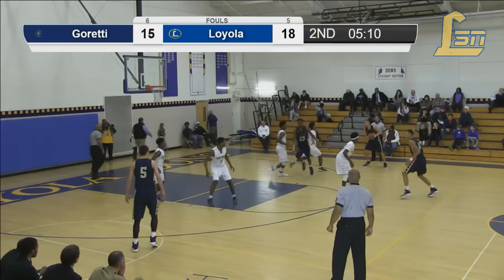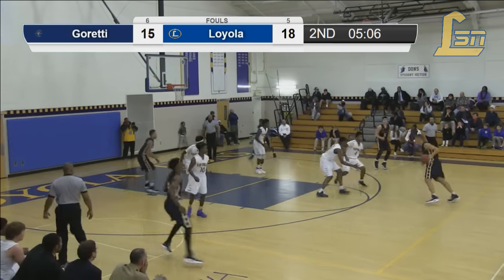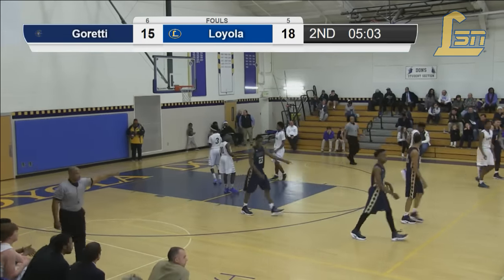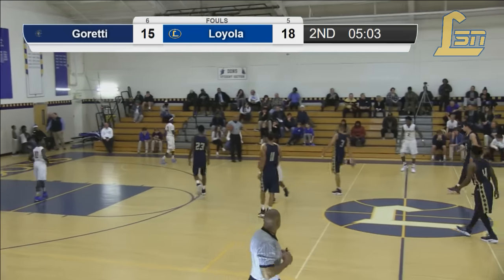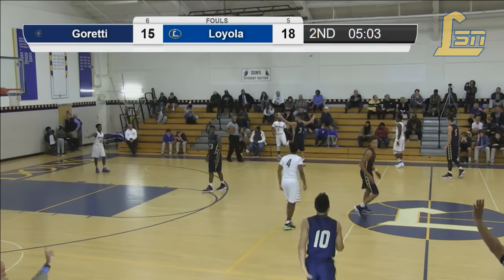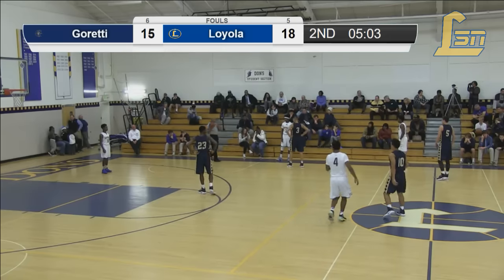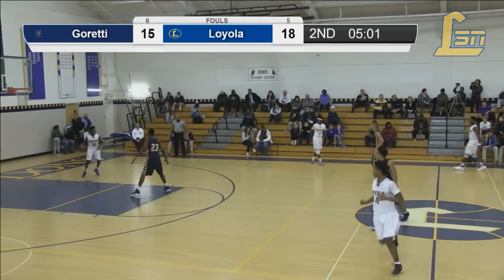Harris has it at the top of the key. To Clarence. Kuhn sets the screen for Clarence. Clarence losing his footing here, and that's going to be a travel. So Clarence getting a bit ahead of himself as he walked. And both teams are trading turnovers right now. Bit of a sloppy quarter so far. Absolutely, and it's going to see who gets their offense going first. Both teams playing really very stellar on the defensive end so far.